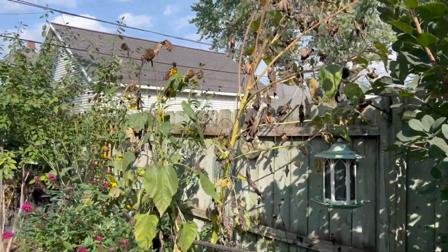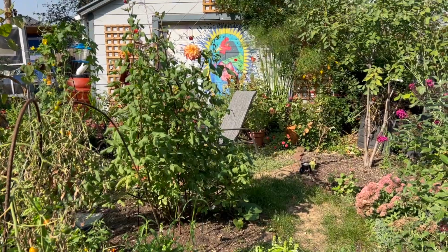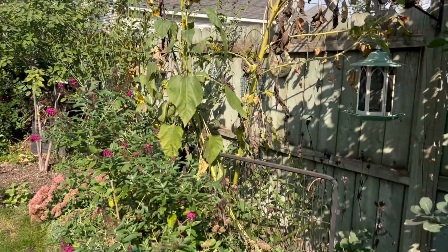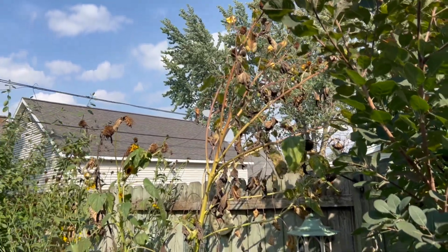I cut down quite a few of the sunflowers. I wanted this dahlia, which is Mai Tai, to have some more room, so there were a bunch of sunflowers here. Those are gone now. And then a few over here too I pulled out, and we'll probably be taking that one down soon as well.